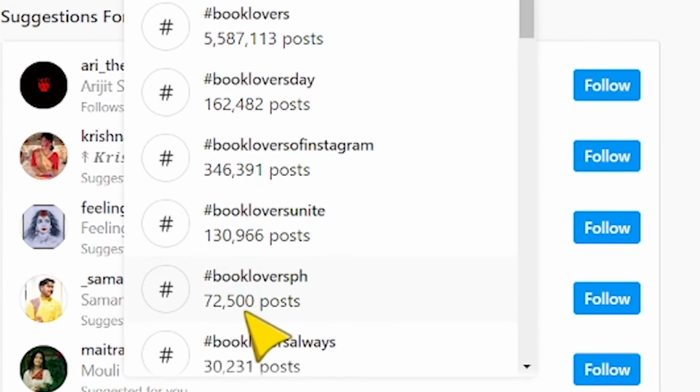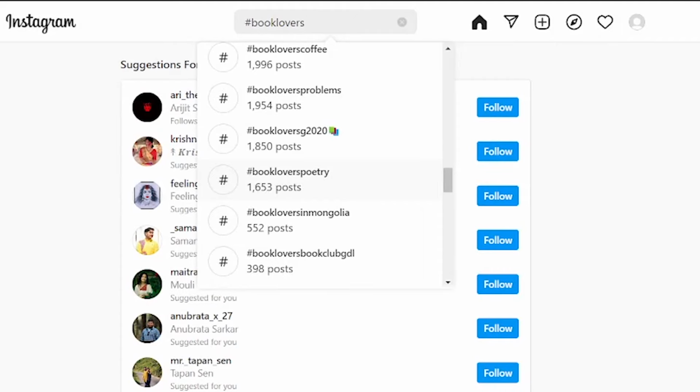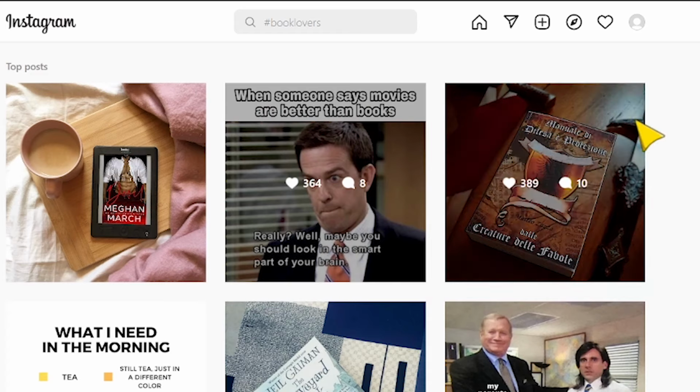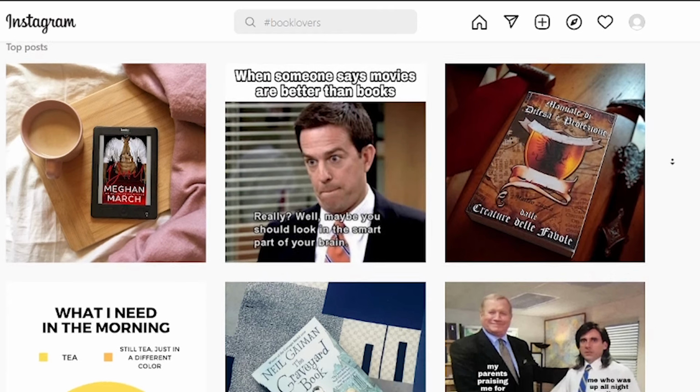Now, when you search #booklovers, a list of related hashtags appears like #booklovers, #booklovistay, #booklovisunite, among others. For good results, you want to choose the hashtag that appears at the top with many followers, and in our case, it is #booklovers. Click on #booklovers to open. And as you can see, there are thousands of posts here relating to books.